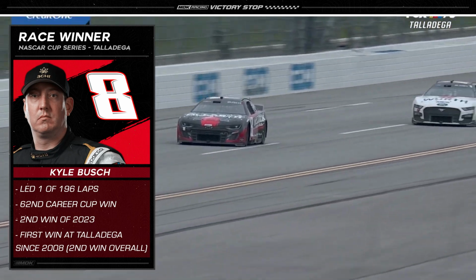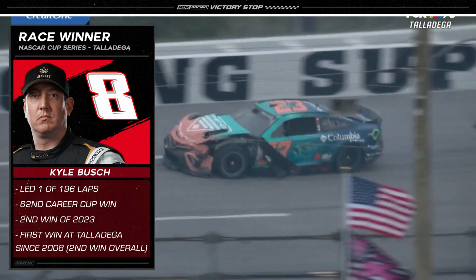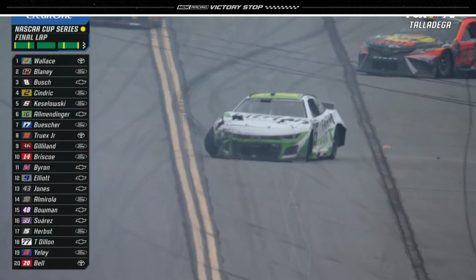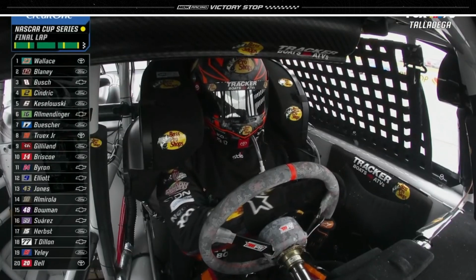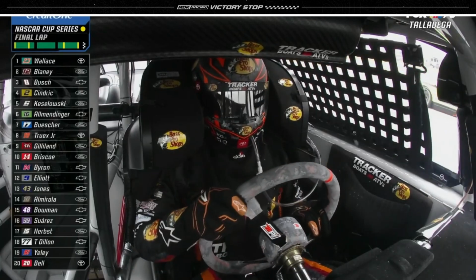The first time that he won, he had to go all the way back to 2008. This is his 62nd career Cup Series win overall and his second win of 2023. You look at all the carnage: AJ Allmendinger totaling, driving sideways. Martin Truex Jr. also destroyed. A massive accident to end a pretty chaotic way for NASCAR racing here at Talladega.